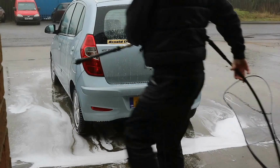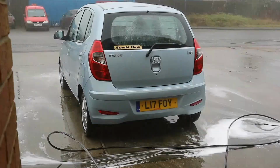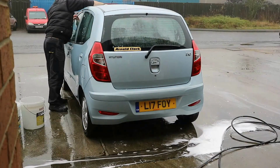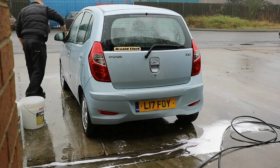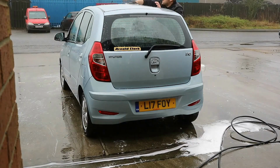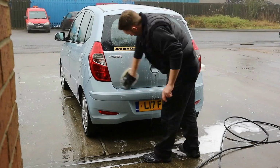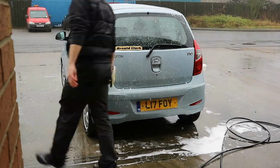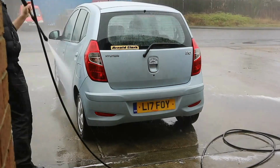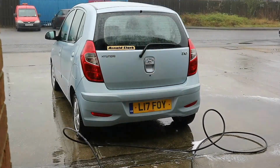Now just pressure washing all that snow foam off, and then over to the two bucket method. Now once this two bucket method stage has been completed, I'm then going to move on to the tar.